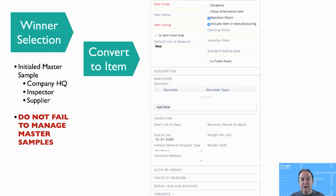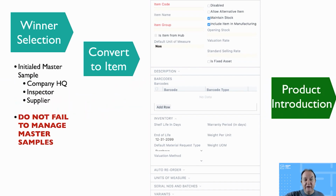And when you have a team, whether it's VAs or whatever, if everybody can access the same data, boy, you are far, far better off, way ahead of the game. And then finally, now that you've made an item, now you're going to move to the product introduction process, right?